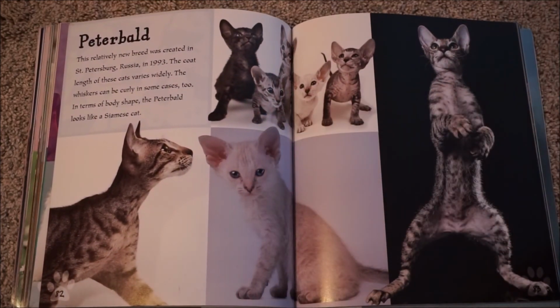The Peterbald. This relatively new breed was created in St. Petersburg, Russia in 1993. The coat length of these cats varies widely. The whiskers can be curly in some cases too. In terms of body shape, the Peterbald looks like a Siamese cat.